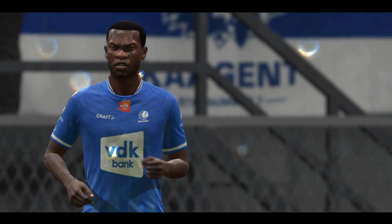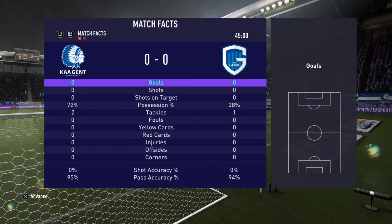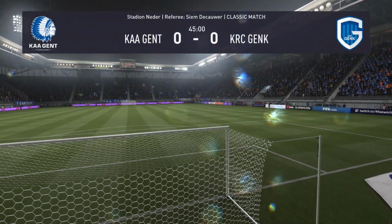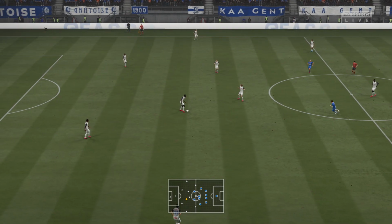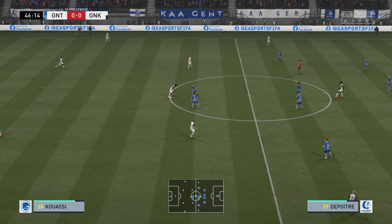And the match begins. Underway then in the second half. And the two teams matching each other just about stride for stride.